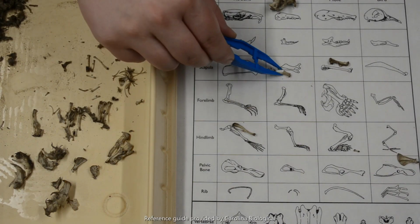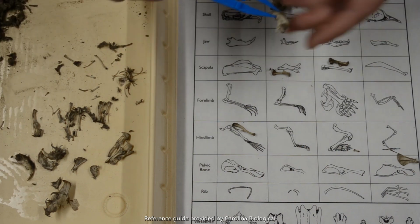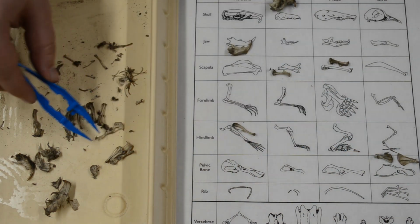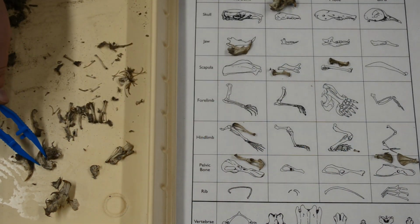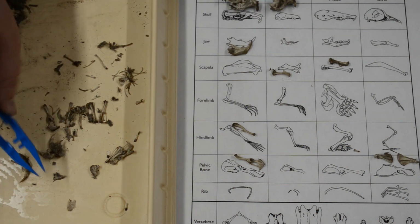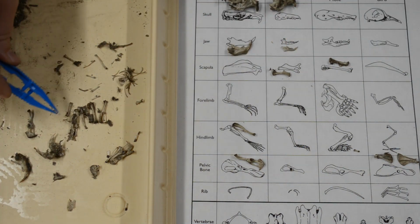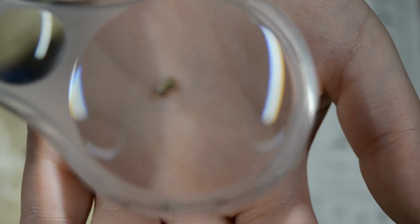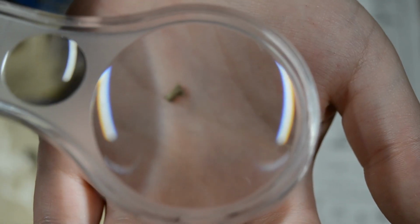So now we've got our entire pellet taken apart and separated into piles of bones that look similar. We found 2 skulls with jaw bones and over 30 long, thin bones that could be leg bones. Based on comparing the bones from my pellet to our comparison charts, I can make an educated guess that the owl who regurgitated this pellet had recently eaten 2 small rodents.